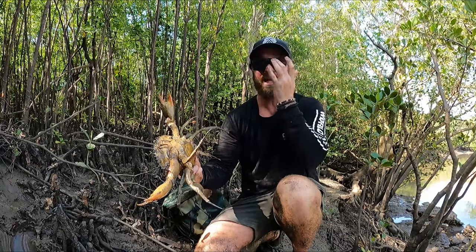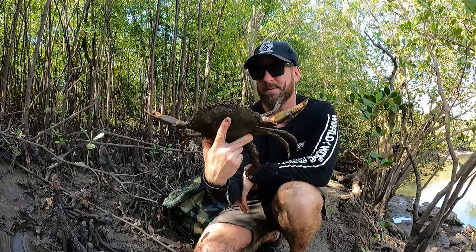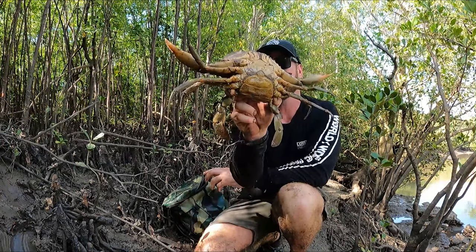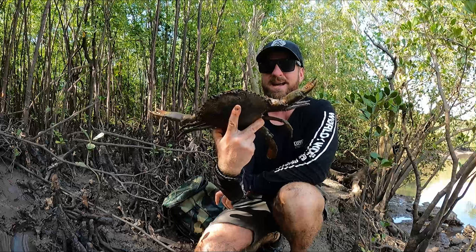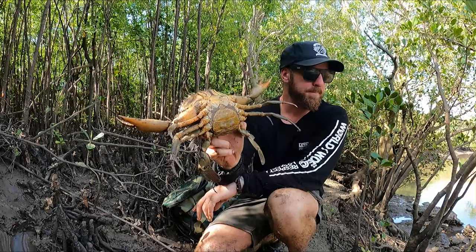So in the NT, you're allowed to keep females. I'm not gonna keep her. I feel bad. I wanted her to spawn, to respawn, have children. But you are allowed to keep these in the NT.